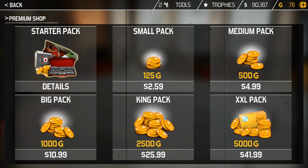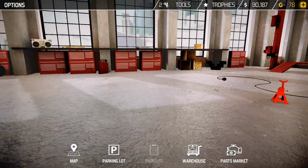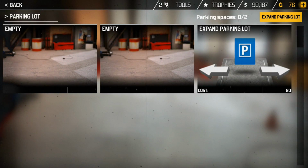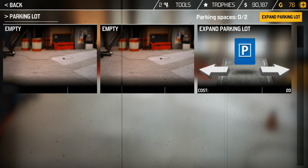And then, after the starter pack, you can buy small pack, medium pack, big pack, king pack, or XL pack. For $2.59, you can buy 9.5 gold. So all the way to 42.99 for 5,000 gold. Pack of premium shop. And then, it comes to Pokemon, you can buy more. Let's see, let's find out. Three classy gold. You buy more cases.